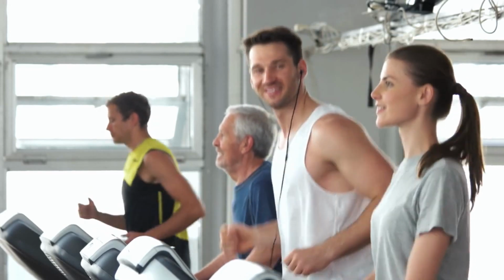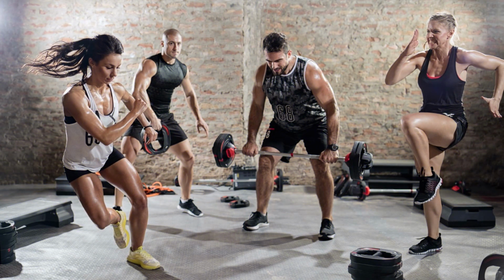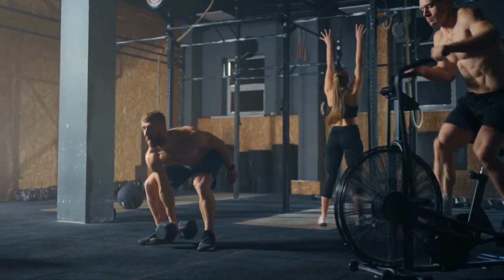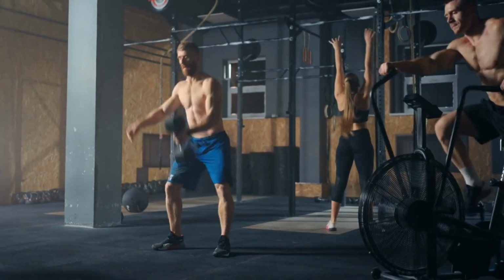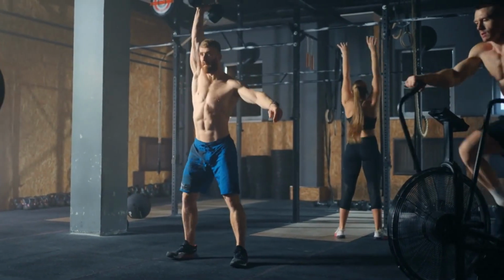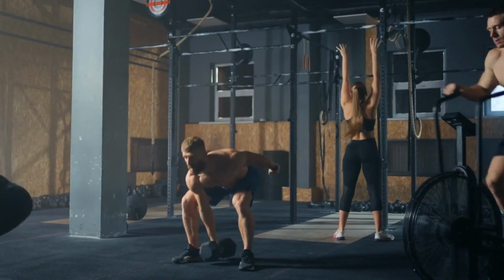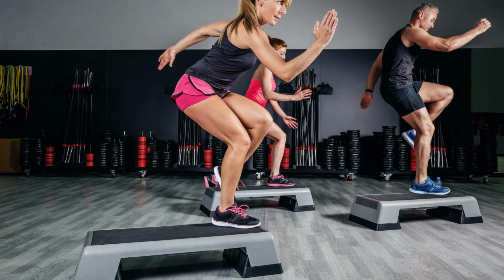To make it more challenging, you can add weights to your routine or increase the number of repetitions. When doing HIIT exercises, it is important to keep proper form. Make sure that you are not overexerting yourself, as this could lead to injury. You should also take regular breaks throughout the workout so that your body can recover from the intense activity. By following these tips, you can be sure that you are getting the most out of your HIIT routine.